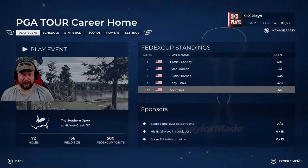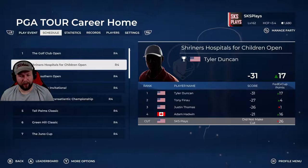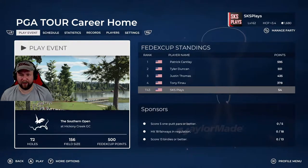Last time we did not have the result that we wanted to happen. We did not make the cut. We did drop 26 points in the FedEx Cup. We are ready though for another course, the Southern Open at Hickory Creek Golf Club.